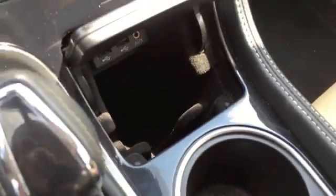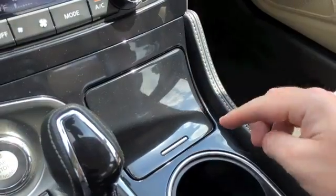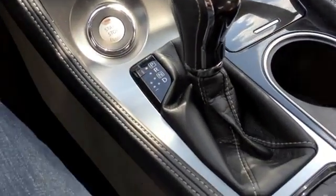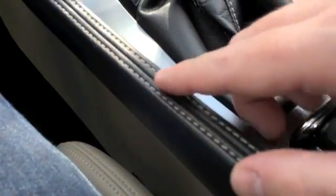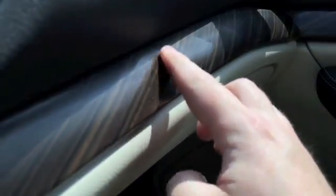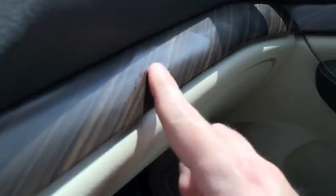So it's super, super cool, well designed, nice attention to detail on that. Speaking of attention to detail with design stuff, I mean, look at the stitching here. Very nice stitching. And over here, I love this wood. And if you see, it's got this great little 3D texture on it. Looks really cool, and it works really good too.